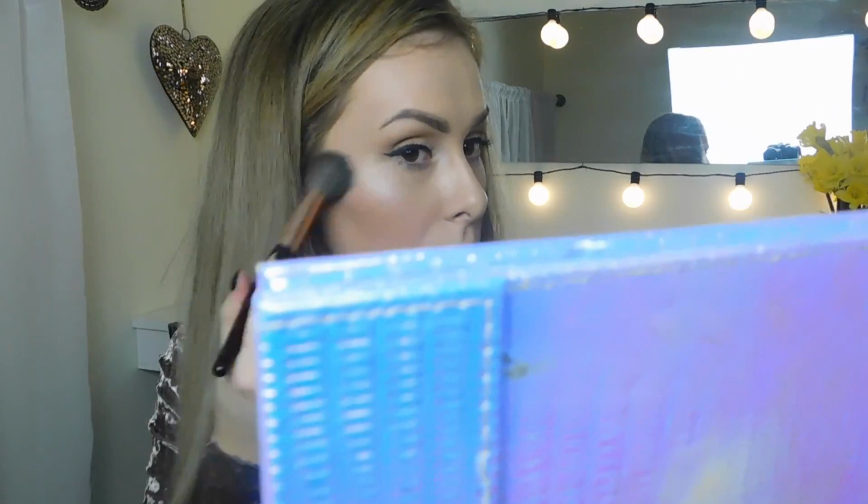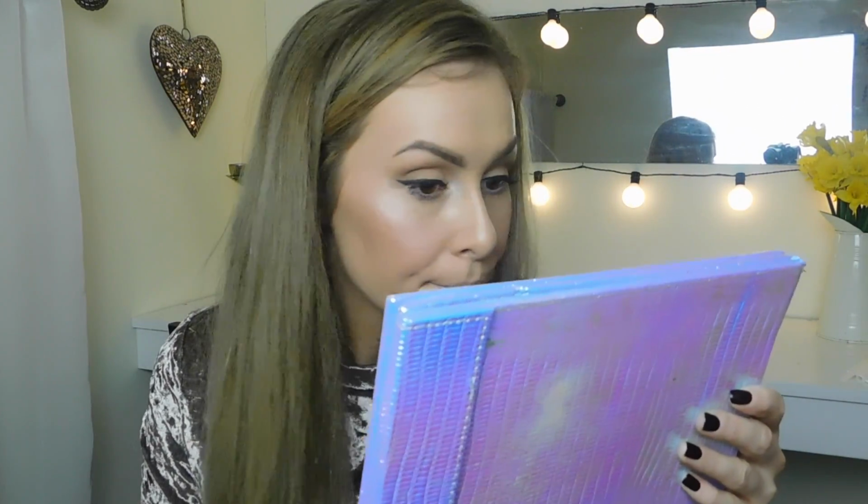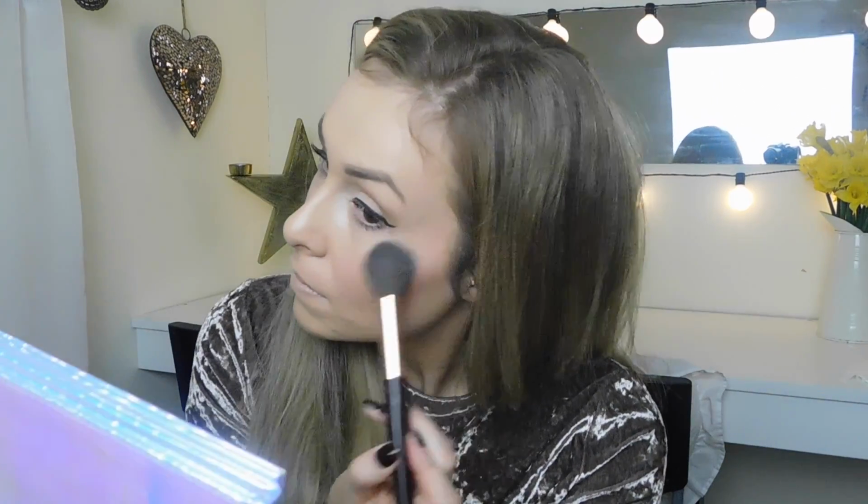Okay, so onto the highlight, and I'm using my Charlotte Tilbury Sculpt and, what is this? Powder and Sculpt brush. I'm just going to use the highlight shade and just run that on my cheekbones. See, that is lovely. And on top of the pink as well, it's really nice. Yeah, I really like that.